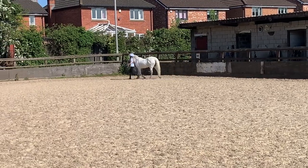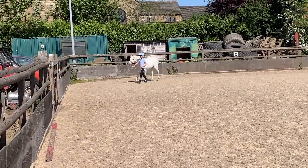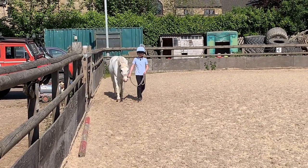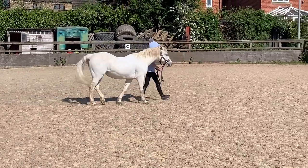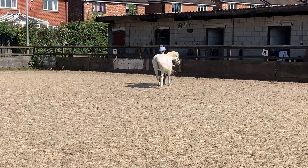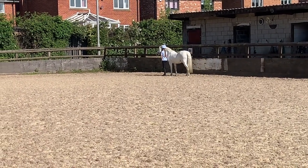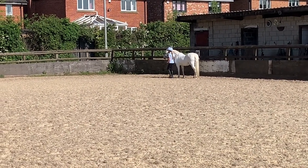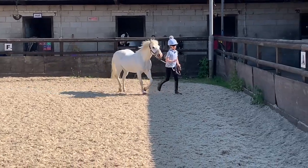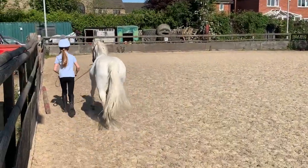A pushy horse can easily send a lead rope burning through your hand if they suddenly decide to lunge for some grass. If you pick up your pace, then they should too, and should stop when you say halt. As you can see, Tiffy tries to get in front of me after I loosened off the rein, so I moved in closer to re-establish the connection.